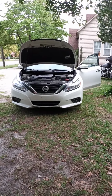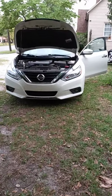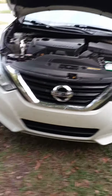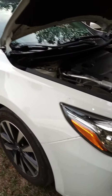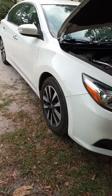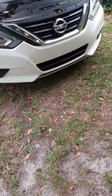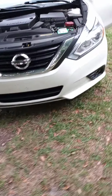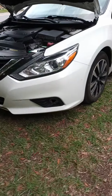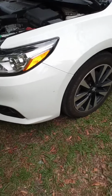This is Ryan. Today we're looking at my dad's 2018 Nissan Altima. He got this car a little over a year ago, and it only had 50,000 miles on it. Now it's currently sitting at 96,000, somewhere in there. And this has been a great car. It gives great gas mileage. Overall, on a scale of 1 to 10, it's a 10 out of 10.